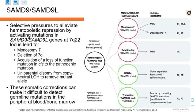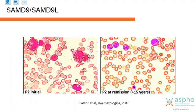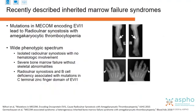So these somatic mutations can make it difficult to detect the germline mutations in the blood and bone marrow, so it's critical to think about this if you see somatic mutations in these genes, as well as if you see monosomy 7 or del7q. There have also been reports of spontaneous remission because of somatic reversions, and on the left you see dysplasia, which resolves with spontaneous remission on the right-hand side because of these somatic mutations.